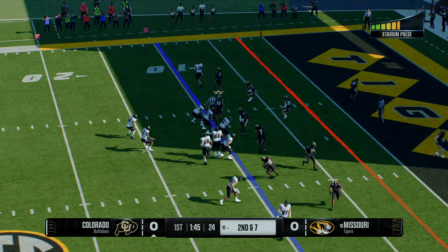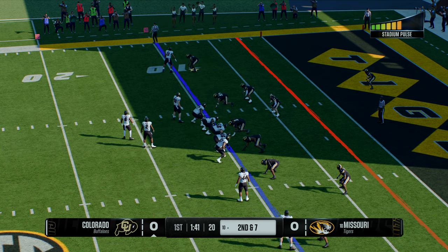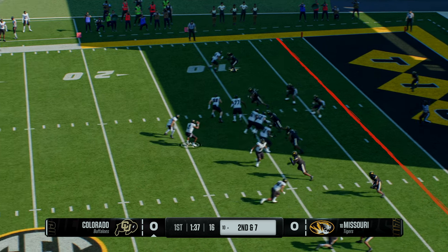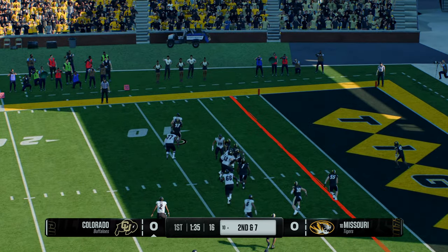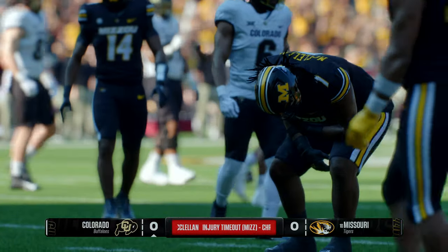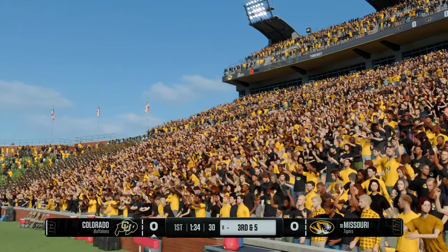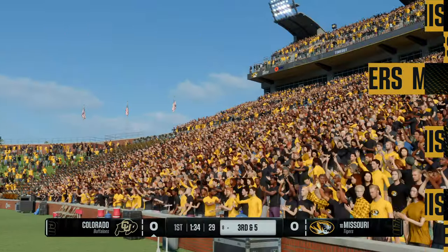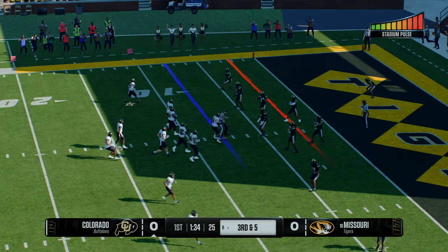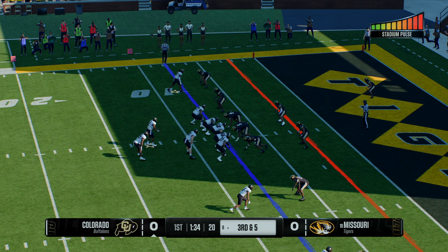The Buffaloes are in the hurry up. The RPO, fire complete to the left. They'll get it down to the 8-yard line on that throw and catch, and the defense is backed up against the wall. Not a lot of ground to cover and not much to defend. A big third down in the red zone.